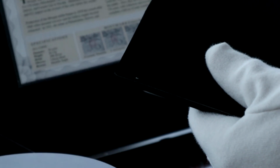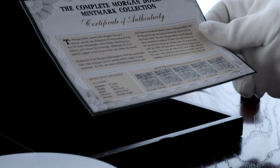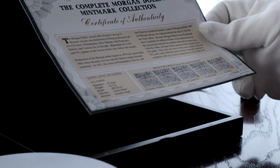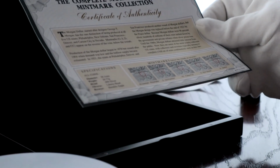Now don't misunderstand us, they're not cheap coins. They do sell them, in our view, at a premium. And the diameter of each coin is 38.1 millimeters. The weight is 26 grams, so they're under an ounce. 90% silver. And let's just check. And they're dated 1920.